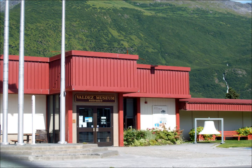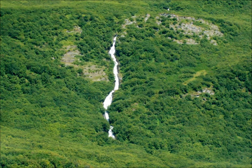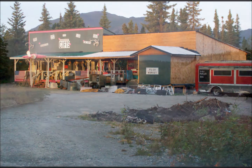Museum. I never did go in the museum. And this is an advertising gimmick, I'm sure, under construction. That's some falls in the background of Valdez coming down the mountainside. This was where the post office stood in 1964, the day of the big earthquake that swallowed everything up. Gift shop.